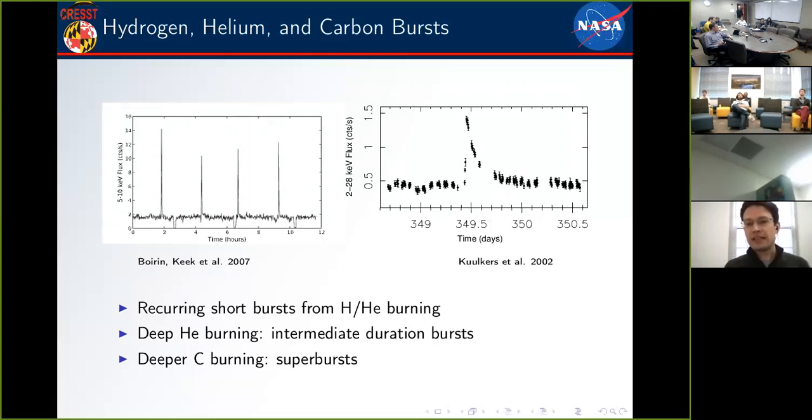Now, unfortunately, because these long bursts are so rare, usually you don't pick them up with a very sensitive X-ray telescope. They're usually picked up with all-sky monitors that, again, don't record that many photons. And so there's only a very few of these long bursts where we have detailed spectra, and where you can actually start looking in detail at different components of the spectrum.